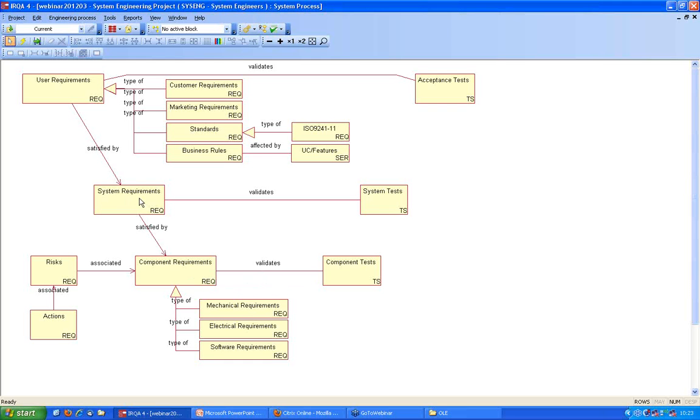Then all these requirements are being validated through tests. So you have some component tests, some system tests, some acceptance tests. And in this project, I also have some risks. So for FMEA analysis, let's say you need to do some FMEA analysis, you can add some risk objects to let you do that. So the idea is that you're going to use the tool to enforce your process.